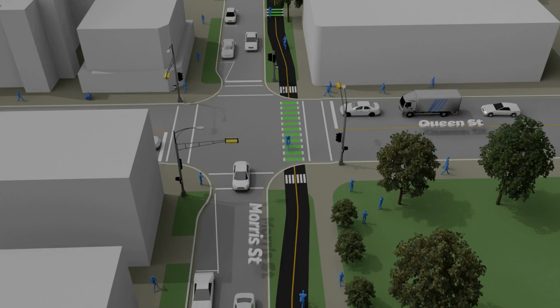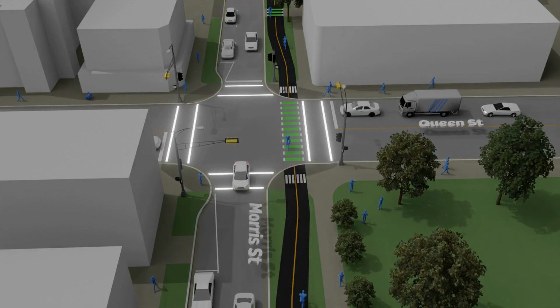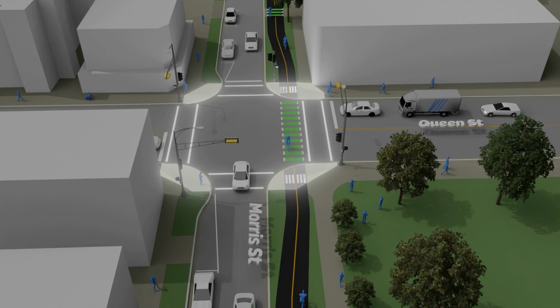Narrowing streets and intersections would shorten crossings for people walking and rolling and encourage people to drive slowly. New curb ramps and tactile surfaces would improve accessibility.